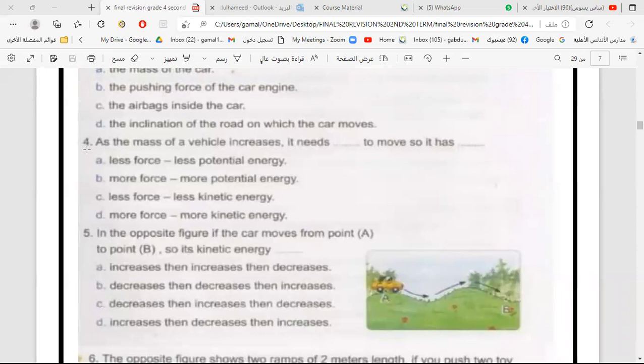Number four, as the mass of a vehicle increases, it needs what to move, so it has what? Let me read it again. As the mass of a vehicle increases, it needs what to move, so it has what? It needs less force or more force, and it has less potential energy, more potential energy, less kinetic energy, more kinetic energy. Can you choose it? More kinetic energy and more force. Very good. It needs more force and it has more kinetic energy.